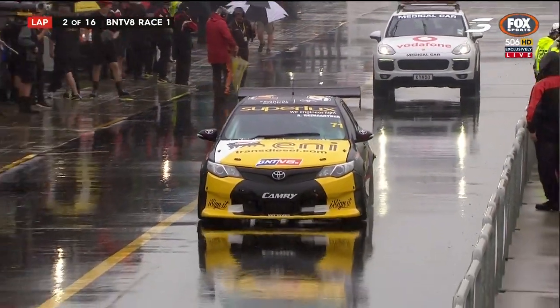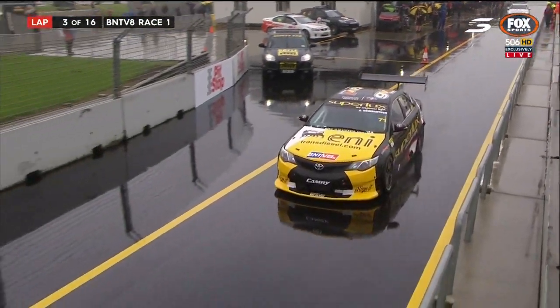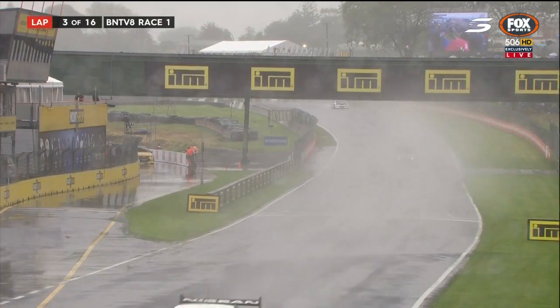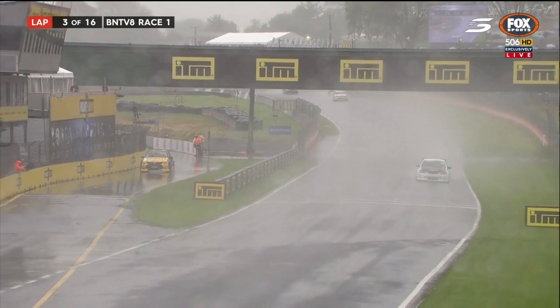Andre Heimgartner going back out on track. He could not see. That windscreen was completely fogged up. The team have given it a wipe, like we saw the Red Bull Holt Racing team do at Bathurst. They've gotten in there with a fully doused anti-fog, but I think that may not help him too much for the rest of this race.